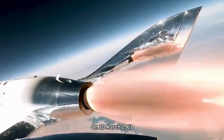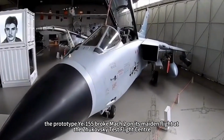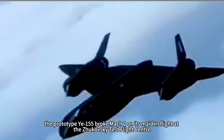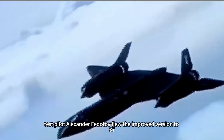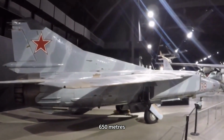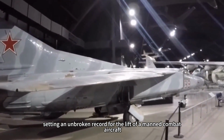On the 10th of March 1961, the prototype Ye-155 broke Mach 2 on its maiden flight at the Zhukovsky Test Flight Center. 4 years later, during special tests, test pilot Alexander Fedotov flew the improved version to 37,650 meters, setting an unbroken record for the lift of a manned combat aircraft.